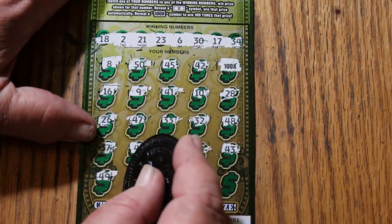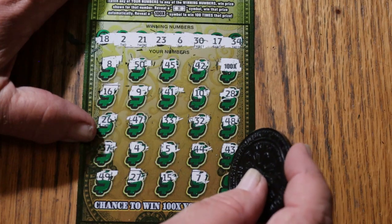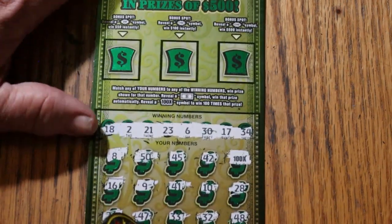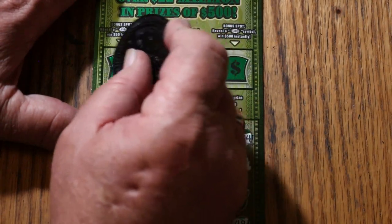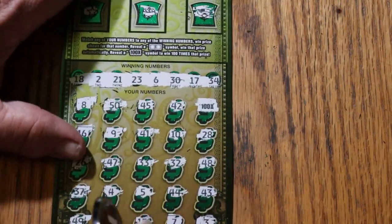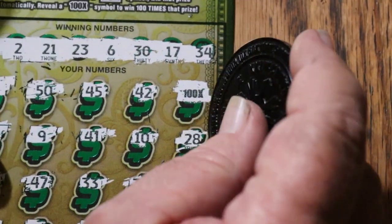49. I'm kind of stunned still. 15. CJ 7. Number 3. Okay, so we know we got that. Let's see if this is going to tell us a story. Nothing there, nothing there, and nothing there. All right, well, we're going to creep up on this one. I don't normally do this, but I normally just scratch.